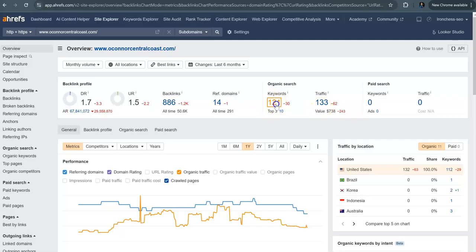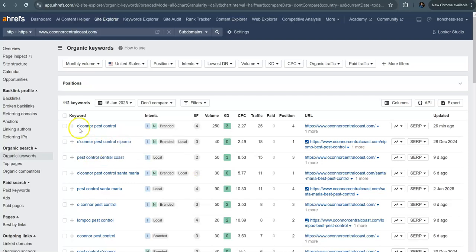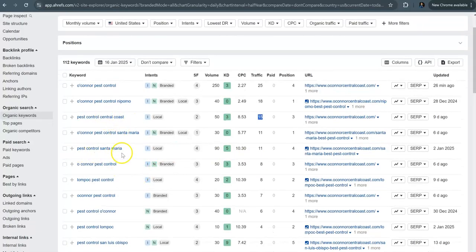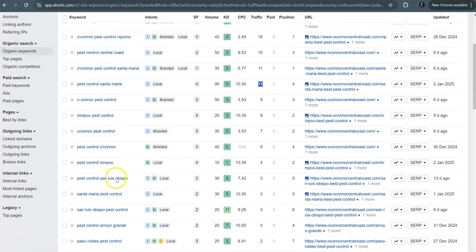So looking at some of these keywords that you're being found for, you've got right here the brand name keywords, O'Connor Pest Control Central Coast, sitting on position 3 for that. That's good. 15 people traveling to your website looking for Pest Control Central Coast. Pest Control Santa Maria, you guys are sitting on position 4. You've got 11 people traveling in for that. So sitting on position 1, you should double that traffic moving up in there. So a lot of good keywords. You guys have really structured out the website really well, putting in those location pages. And just like this one, Pest Control San Luis, it's getting found on that specific page.